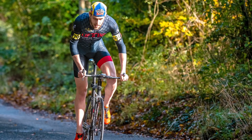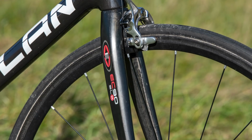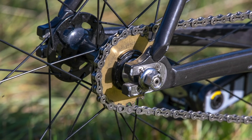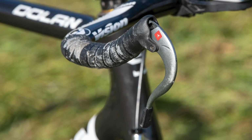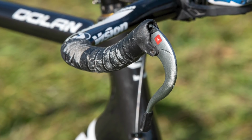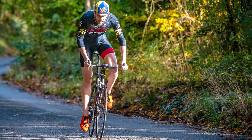The stock track fork has been replaced by an Easton EC90 fork, which brings the weight down considerably. And also, as I mentioned, because it's a fixed gear, Hamish only has to run one brake, which allows you to bring the weight down pretty low on a fixed gear without spending quite as much as you would on a geared hill climb bike.